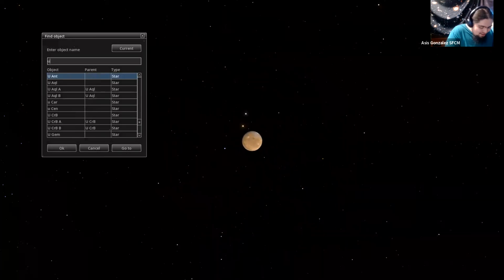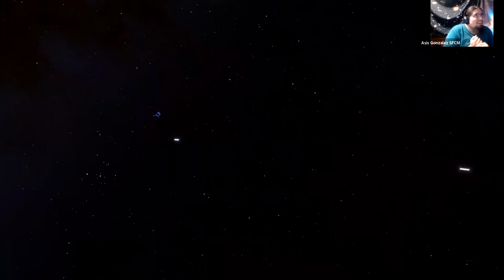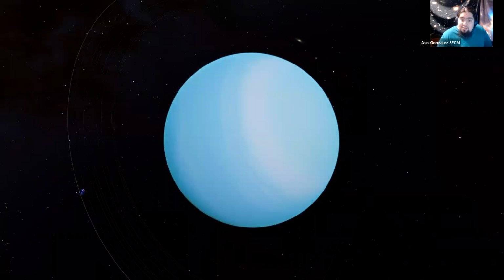We're going to stop by Uranus, which is how it is pronounced. In fact, if you wanted the original pronunciation, it is Uranus, the god of the sky. Probably the least interesting planet in the solar system, but it's actually still fairly cool looking. Especially, it spins sideways. Yeah, I think a lot of people know that.